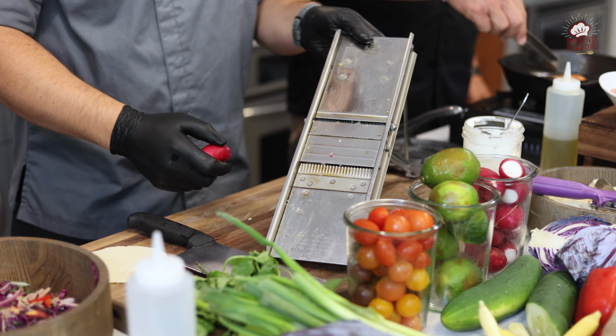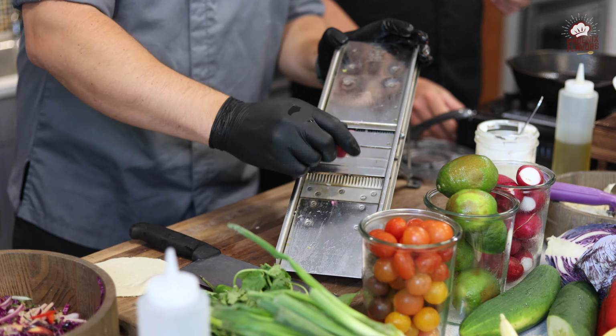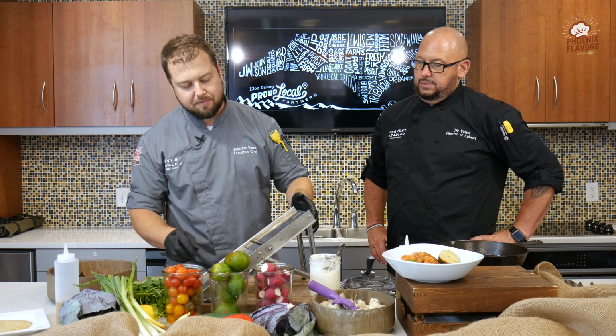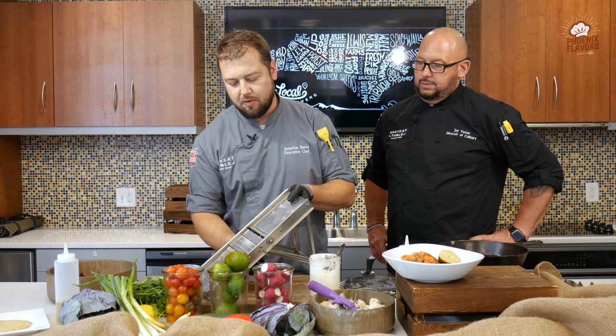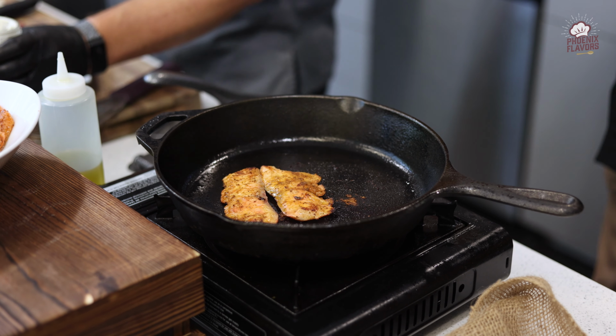If you'd pass me that mandolin, Chef. I'd love to. To top off our taco today, I'm gonna shave off a little bit of radish so we can top it with it. And I've also got some serrano peppers here. Run off a couple slivers of it. Pull this guy out of the way. There you go. And then I want to talk a little bit about the crema that I made.